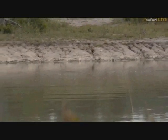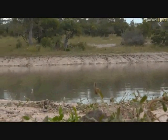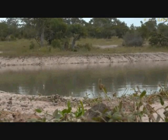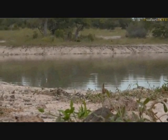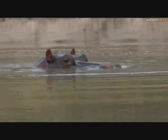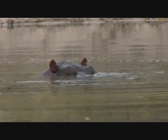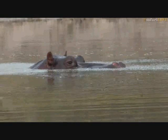With hippo, if they feel threatened, they prefer to stay in the deeper water. They move to the deeper water. Now this hippo has been in the center of this dam the whole time and hasn't moved. But we have come down to the water's edge. Every now and then it just sticks its head up. Here we go. Just keeping an eye on us. But this is really, really great. Or if they feel aggressive, they'll start yawning, showing their teeth.